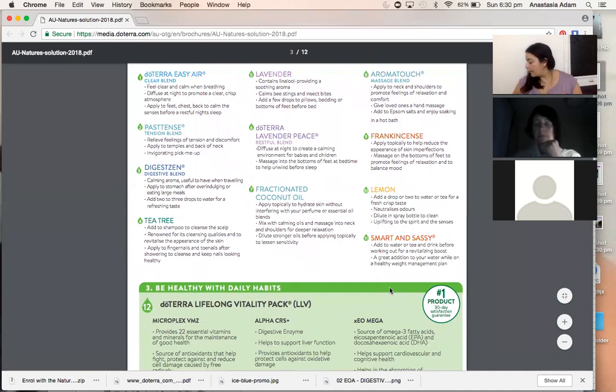Smart and Sassy is our metabolic blend. So when people are looking at trying to get rid of cravings, when we're trying to balance our hormones and our moods while we're trying to look after health and wellness, we can reach for Smart and Sassy. Smart and Sassy can be added into your water, but I recently heard today about a lady popping it in her diffuser and she still felt at night time she wasn't snacking and she wasn't wanting to eat lots of different things. So it helps with a healthy weight management plan. Some oils that are in here are grapefruit, lemon, peppermint, ginger, and cinnamon.